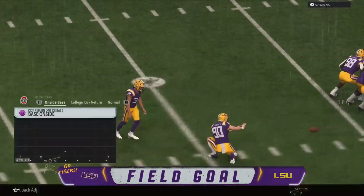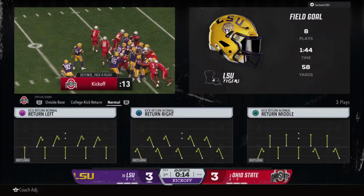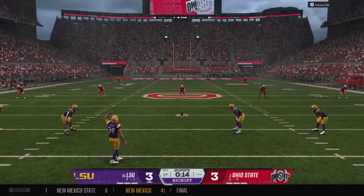Oh, and he knocks it right through. And that will tie the game here. Snap, the hold, the kick, everything there perfect to put 3 points up here for the offense.